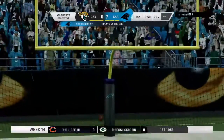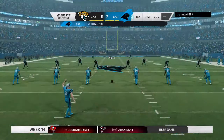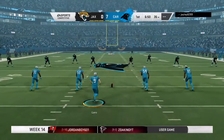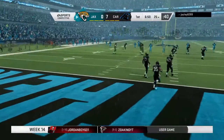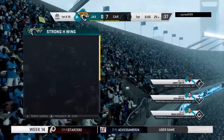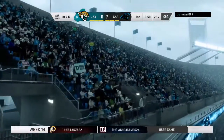Footing always a concern, but the extra point's up and good. And it's now a 7-0 game. Gano now following the touchdown here to kick it away. And a fair catch signaled for and taken successfully. The Jaguars take over 1st and 10 at their own 25-yard line.